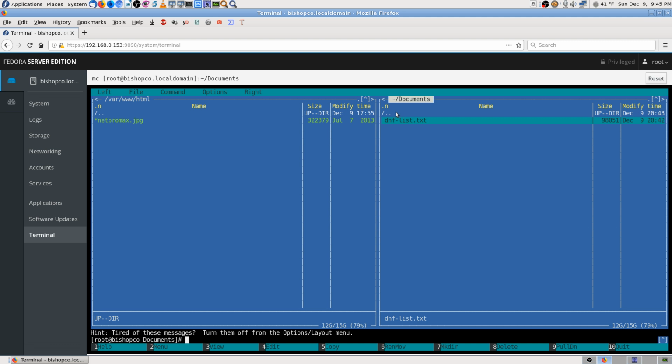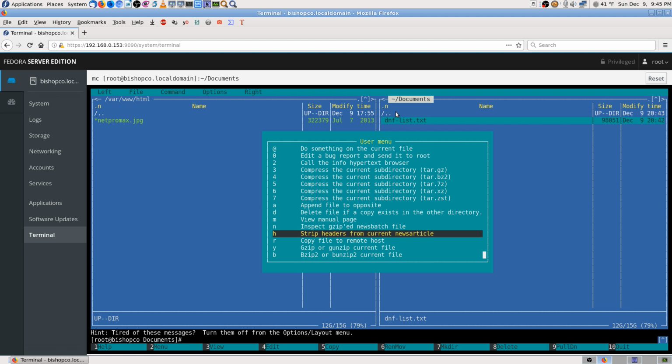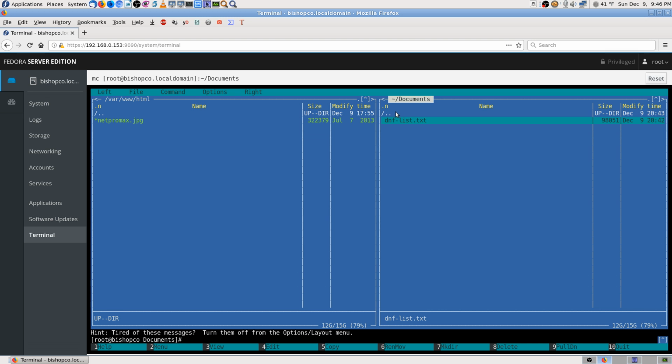Whoops. Oh, I hit 3 instead of F3. What? Strip headers from the current news article. Do something with the current file. I don't know what I just hit. I thought I hit F3. But it's just saying all the different things you could do with that file, which I don't remember seeing before. That's pretty cool. Whatever I hit, I hit escape to get out of that.